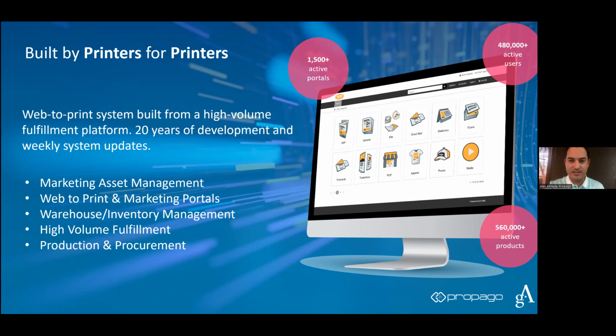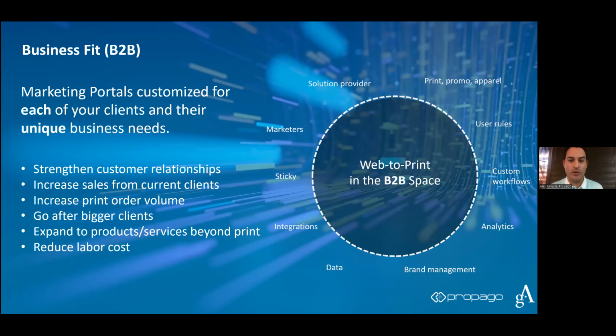There we go. We do focus on the B2B space. Our direct clients are printers who we work with to provide their clients with marketing portals specifically configured based on the needs of each client, right? Our platform is a great fit for printers who typically work with large brands, enterprise clients looking to distribute a huge number of marketing assets, including print, promo, apparel, and digital, to a large number of employees, franchisees, and whatnot.